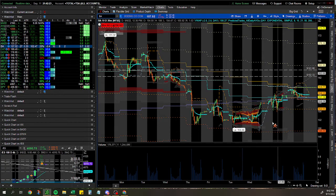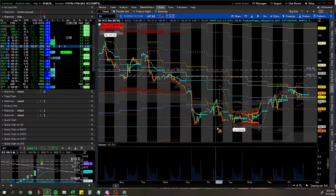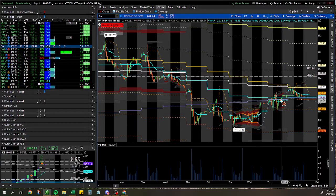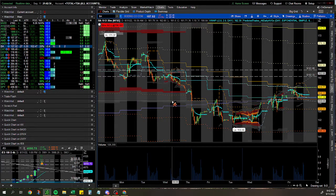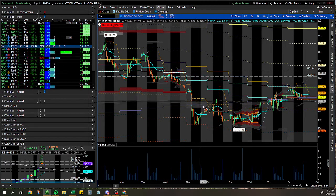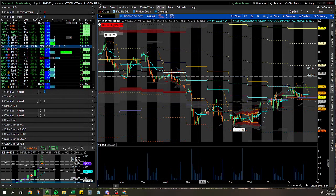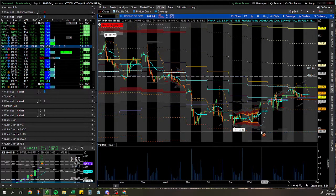BA. This is one of the only names that gives me some pause, along with Apple not looking the strongest last week. BA did a good job of fighting back up to its daily mean. But one thing I'd like to point out, we had a daily squeeze sitting back here that we got below. And then made a nice recovery back up to our mean, but we fired the squeeze to the downside. It did open up and fire.